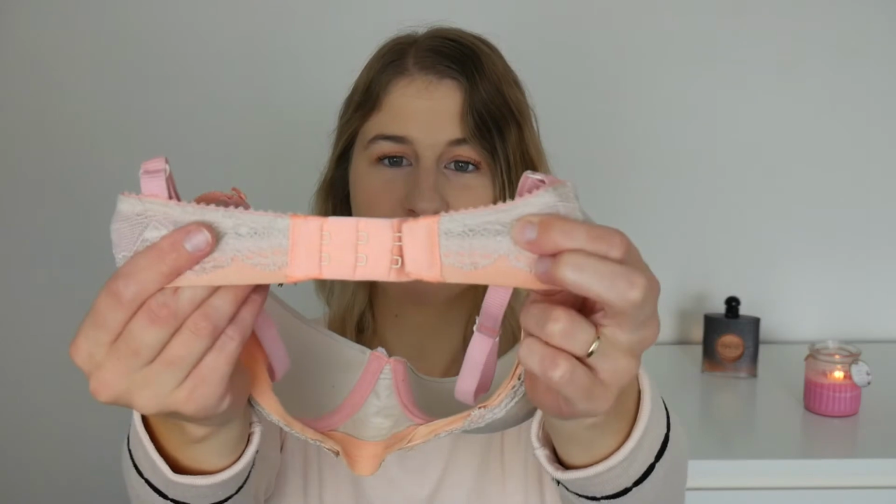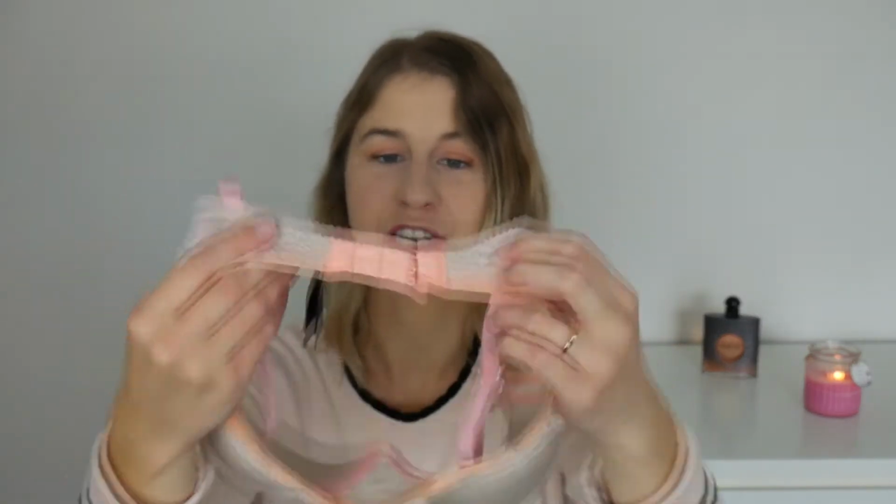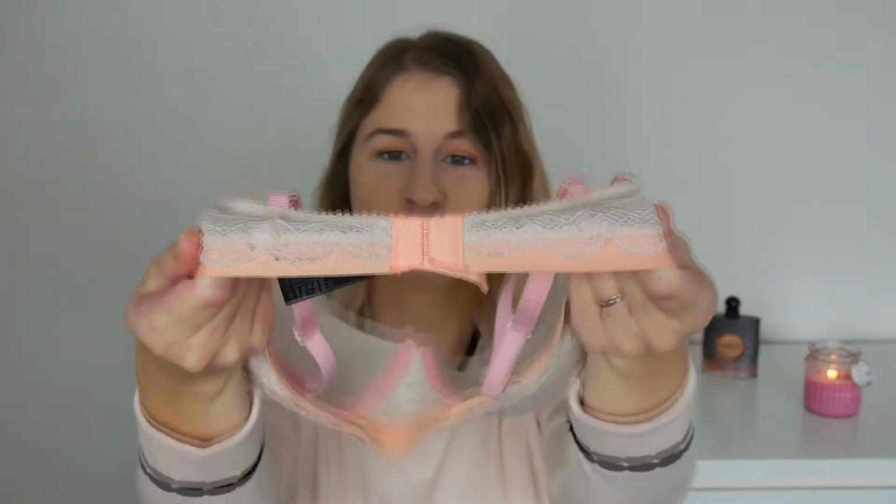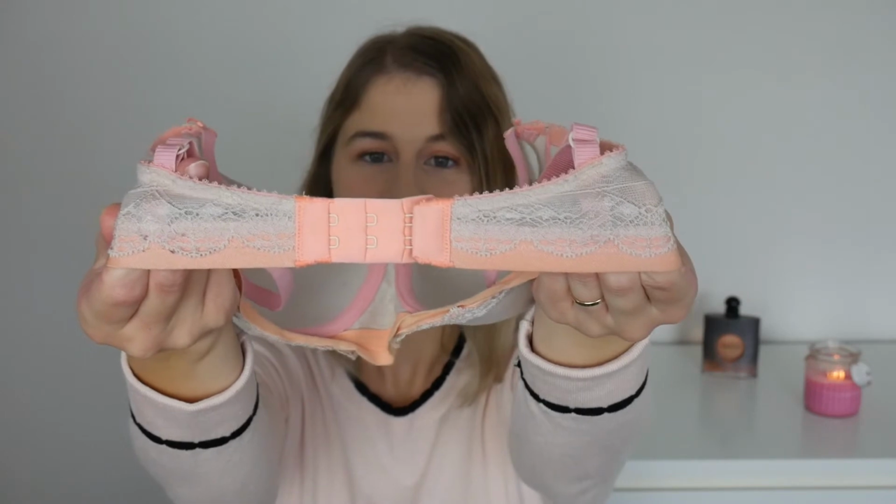The bands come with 3 different sets of hooks, so you can adjust them to the size that works for you. Generally, when you're buying a bra, you want it to be comfortable on the loosest setting, because as you wear the bra over the months or over the years, it will stretch a little bit. So you want to be able to move it and make it a little bit tighter as it stretches out. So make sure you clasp it on the loosest setting when you're trying it on in the fitting rooms.